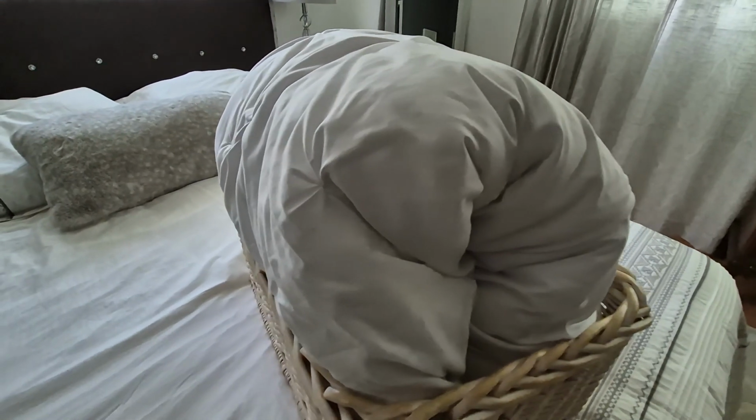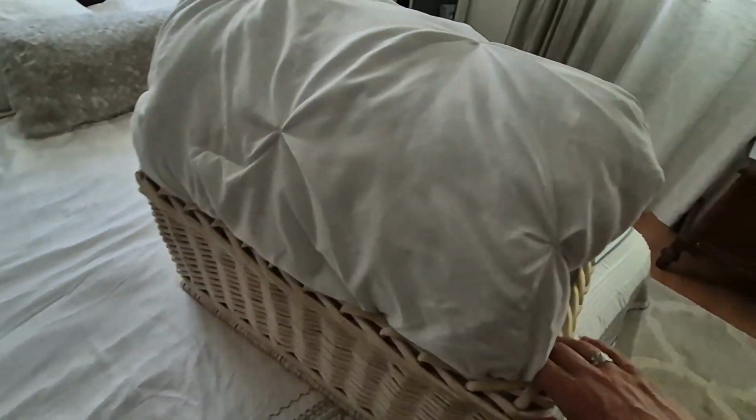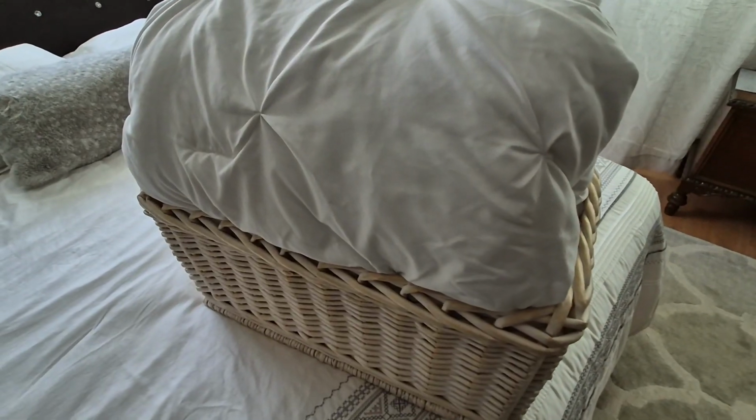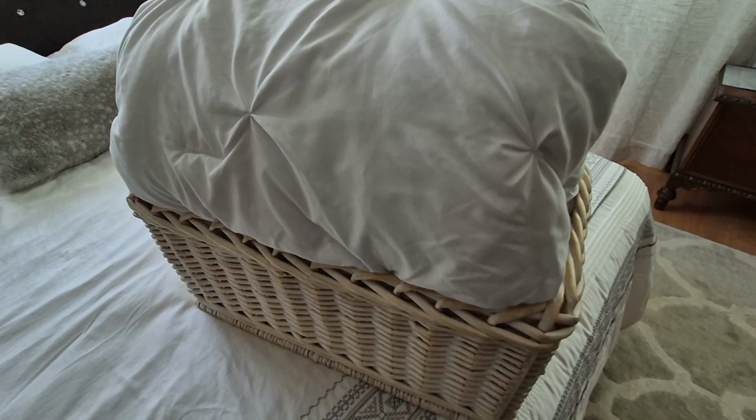So I've got this comforter in this basket here, and I've got a dryer sheet, and I am going to stick that right in there because this is going to be up in my linen closet for several months, I'm sure, before I end up using it again.